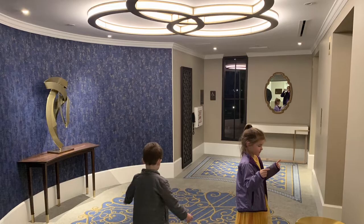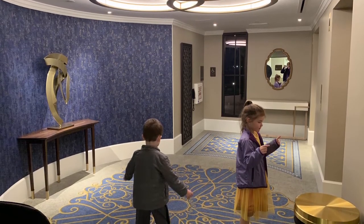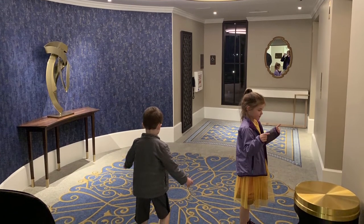Another thing they did that was great is that there are characters hidden in the carpet patterns. You'll get Mickey and Minnie in the regular hallways, and the areas around the elevators have, I think, all five of the main characters. So that was really, really well done.